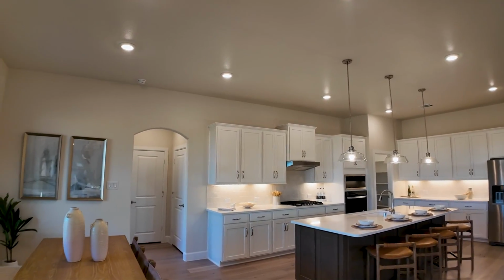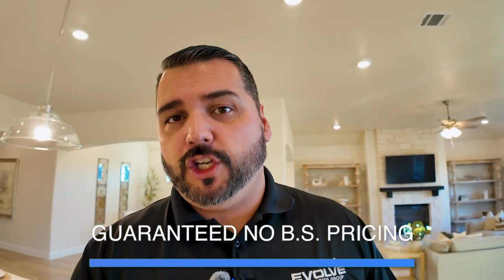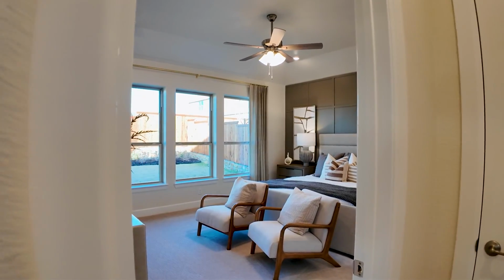Now, we still have your primary suite. So we're gonna head around the corner, take a look at the primary suite. You're gonna love that just as much as everything else. Then I'm gonna sit down and hit you with the no BS pricing. So make sure you stick around, but let's turn this corner and take a peek at this primary suite.